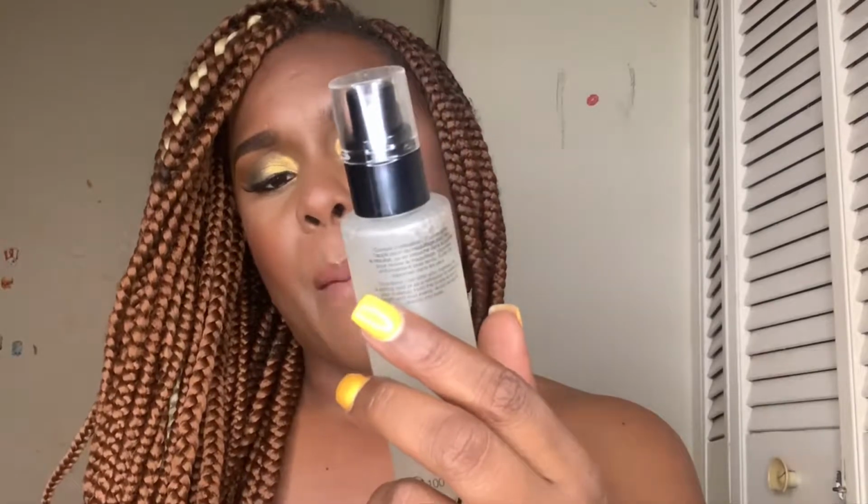And the final setting spray I want to talk about in this very lengthy video that had to be cut up in 3 parts is this one here from Lancome. It's called the Fix It and Forget It 24-hour makeup setting mist, and it is in fact a mist. Some setting sprays come out really heavy, and I can attest to that. This one squirts really heavy, which is why whenever I tell anybody about this, I'm like, look, it's really heavy.